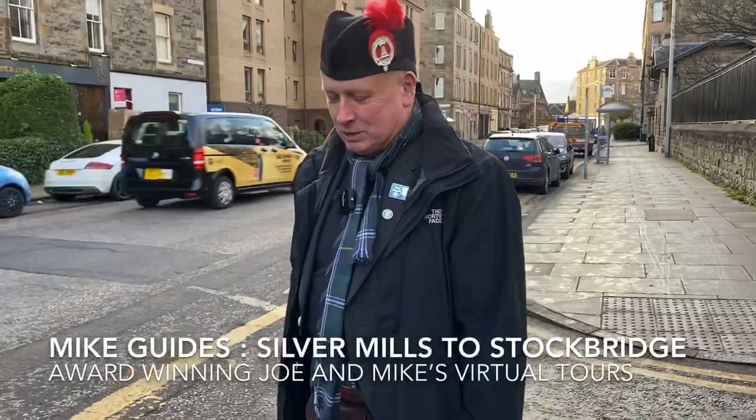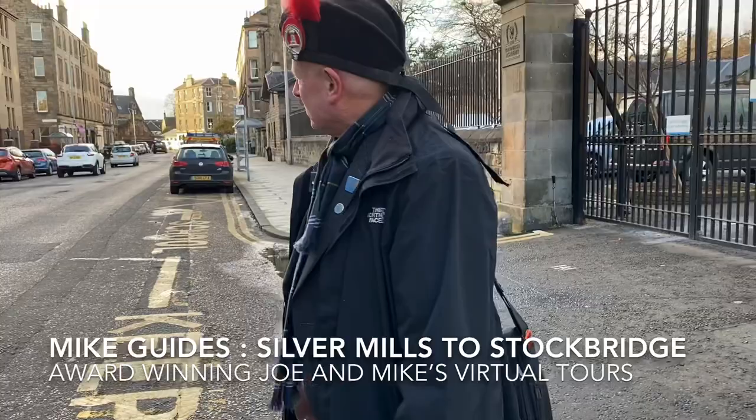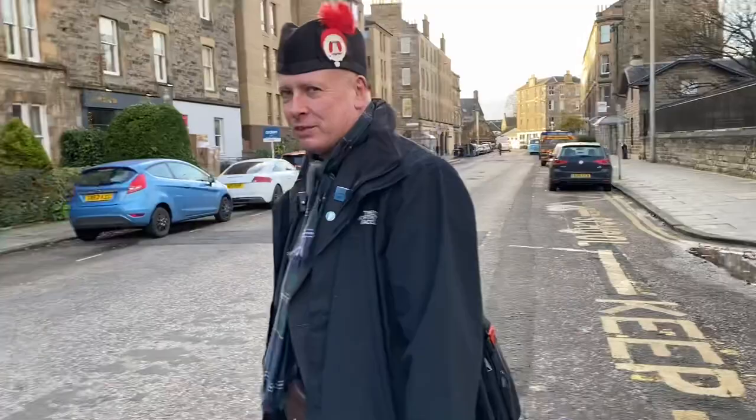Continuing in Stockbridge at the moment, just leaving Edinburgh Academy to safely cross over the street here. Joe didn't actually mention, and I'm surprised he didn't on this occasion, this was a location in The Prime of Miss Jean Brodie, because at the gates at the far end there, in the early part of the movie, the children can be seen coming out of there, if you're a fan of The Prime of Miss Jean Brodie.